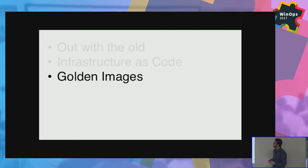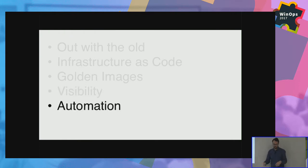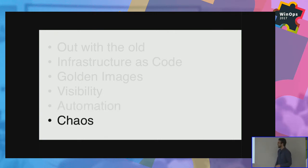Golden images, which is a really important base fundamental: creating an image that can be reused and shared across environments. I think it's a really important fundamental part of any cloud migration or deploying applications in the cloud. Visibility: how did we handle things like monitoring and metrics? How did we get insights into these microservices? How did we see what was happening before and after? And of course, everyone's favorite, automation, right? We're going to talk about automation a lot because everything we do is automated. This is what we do. And we'll talk about some chaos. So what is chaos? What do we do when it happens, and how do we do chaos?